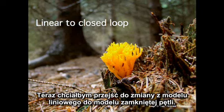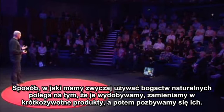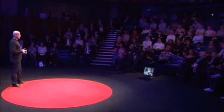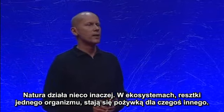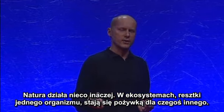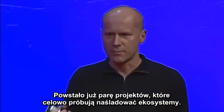So now I want to go on to talking about the linear to closed loop idea. The way we tend to use resources is we extract them, we turn them into short life products, and then dispose of them. Nature works very differently. In ecosystems, the waste from one organism becomes the nutrient for something else in that system. And there are some examples of projects that have deliberately tried to mimic ecosystems.